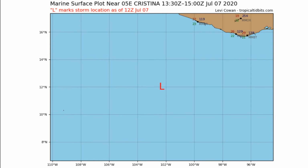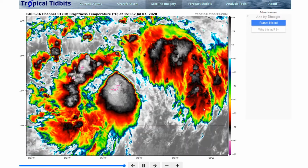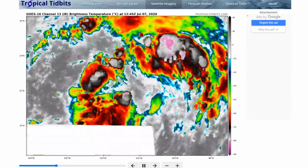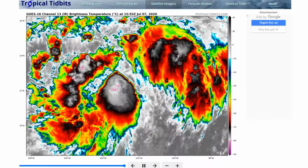So here is currently where Christina is. Now here's an infrared loop of Tropical Storm Christina, and you do see we have quite a bit of convection on both sides of the storm. This is one of the first storms this year that we've seen convection on both sides, and this is your infrared. This is showing you how cold your cloud tops are.